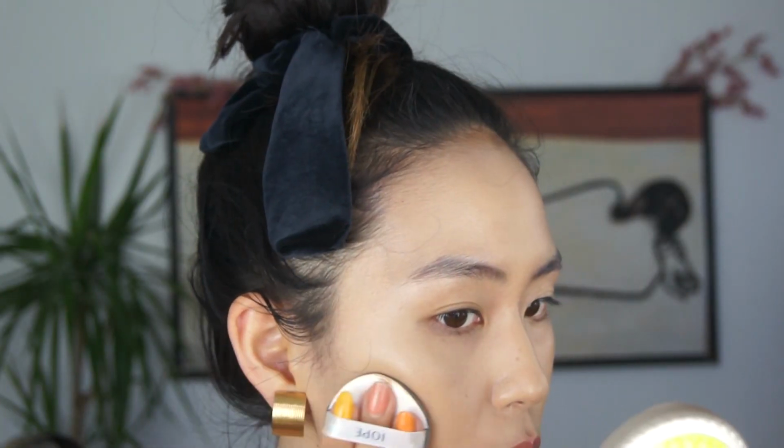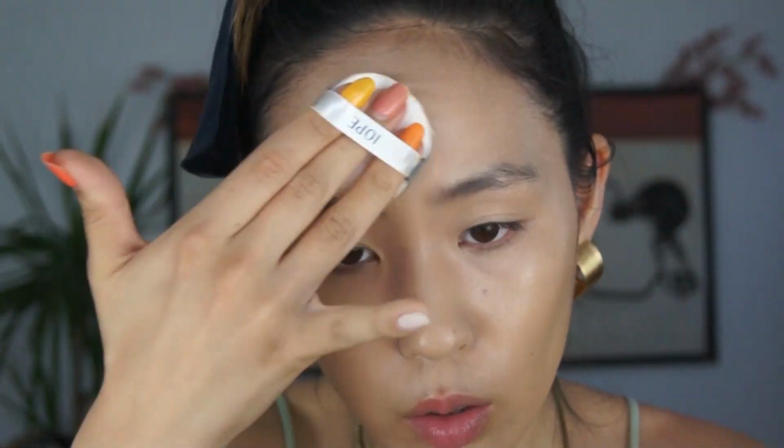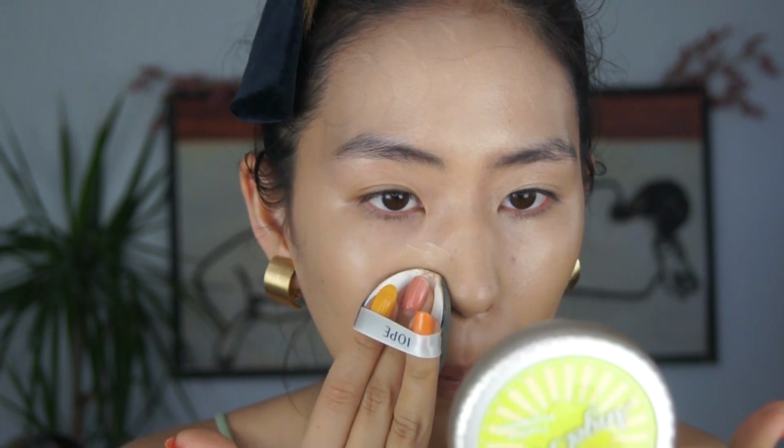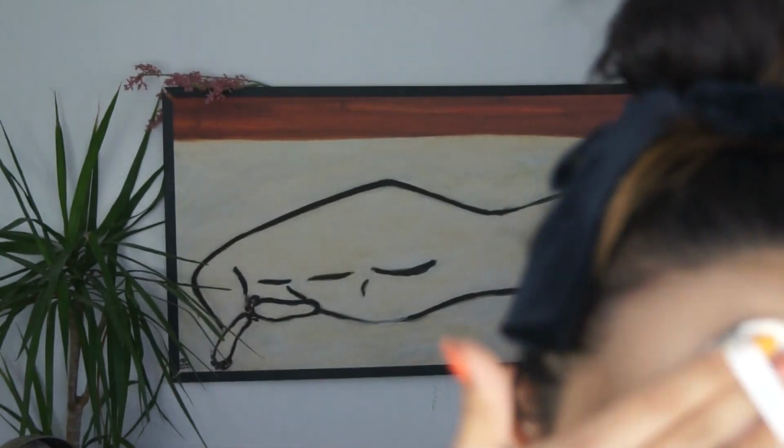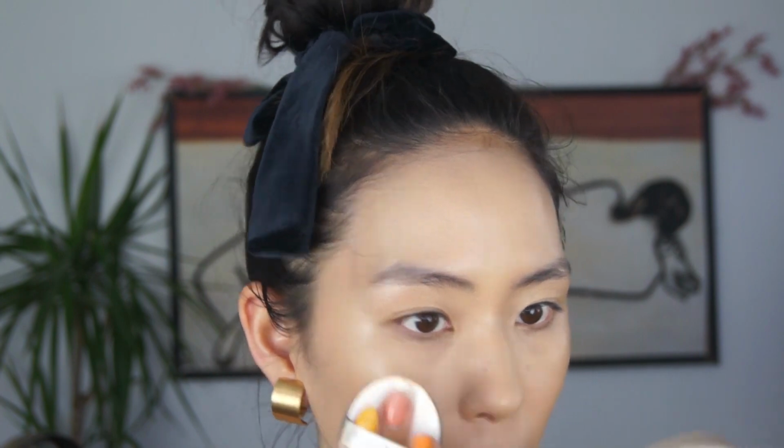I wouldn't say this is a super dewy foundation. I'd say it's more of a natural finish, but I do like the way that this looks. It's like medium coverage, and I feel like this could even build up to being full coverage, but yeah, that cushion sucked. But with this one, it actually looks really good.